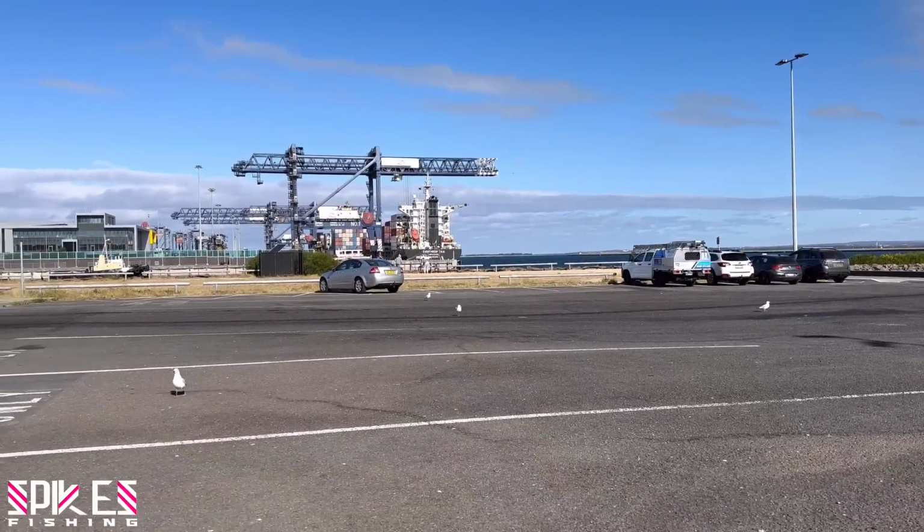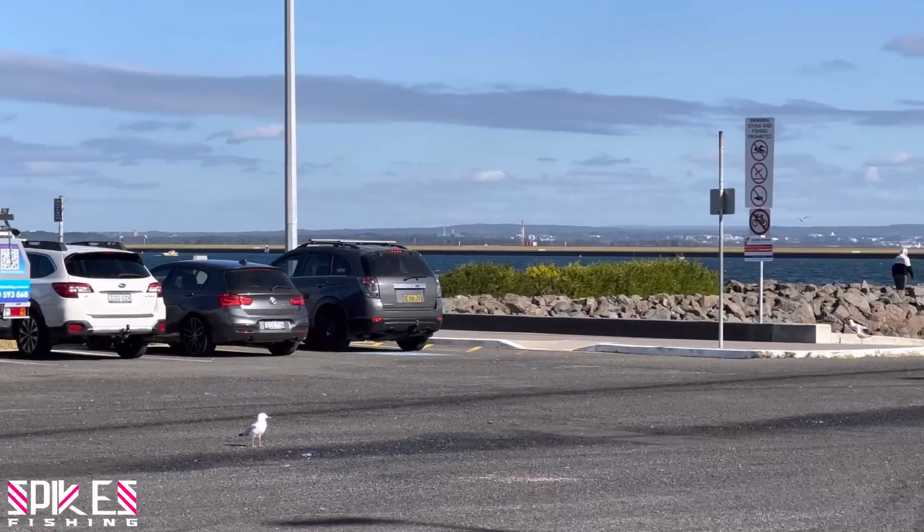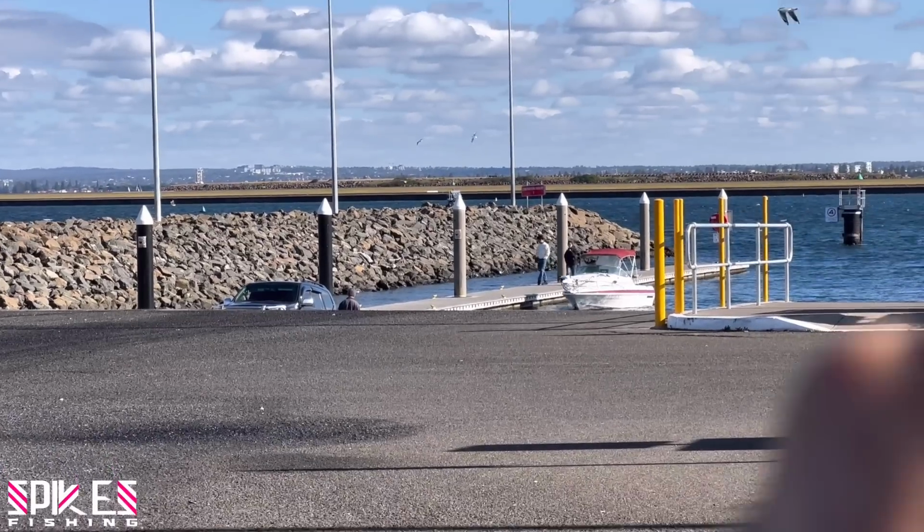So many people fishing here, it's beautiful. Land-based fishing at its finest. And that's the magical spot there.